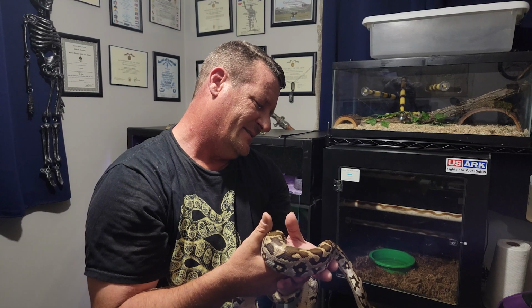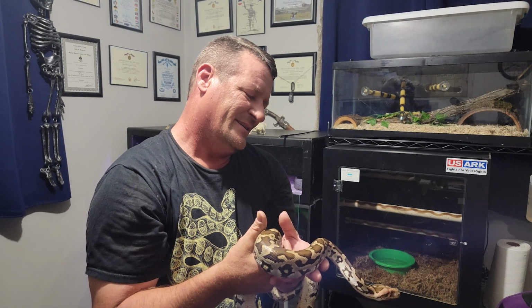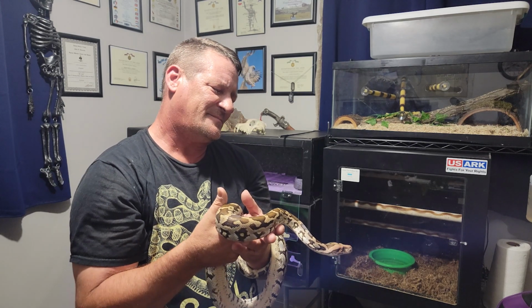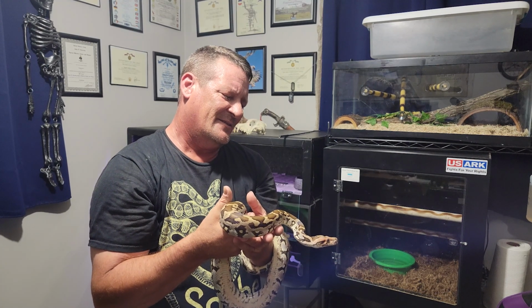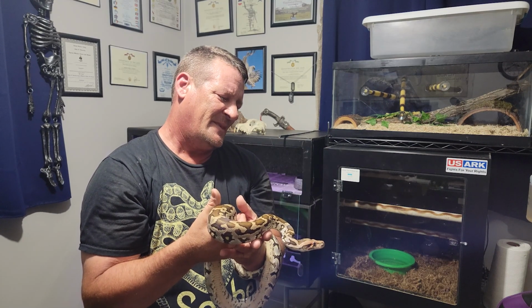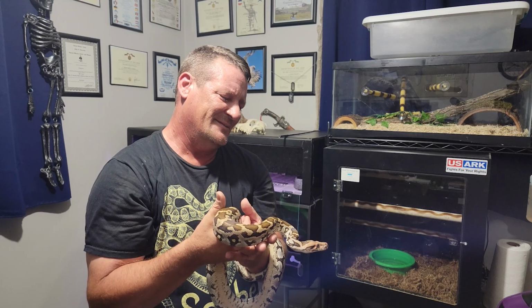Look at that. There you go. See, now you can see he had another second there where he had some long tongue flicks going on, and just kind of started to ease his head down a little bit. So all these little cues that they'll give you. And there'll be a roller coaster ride with him for a long time, I'm sure.